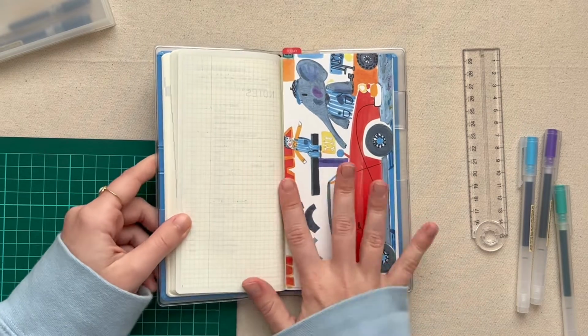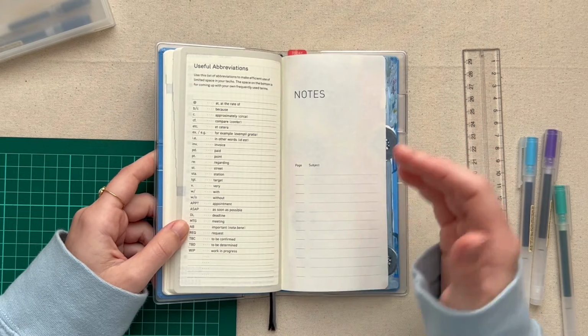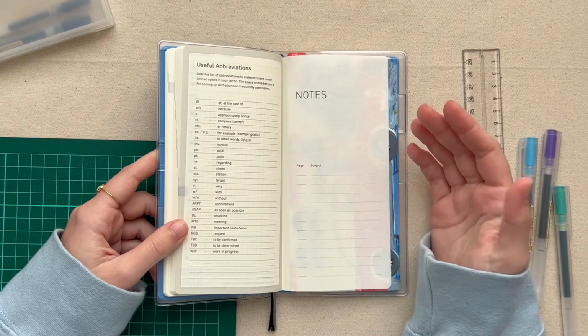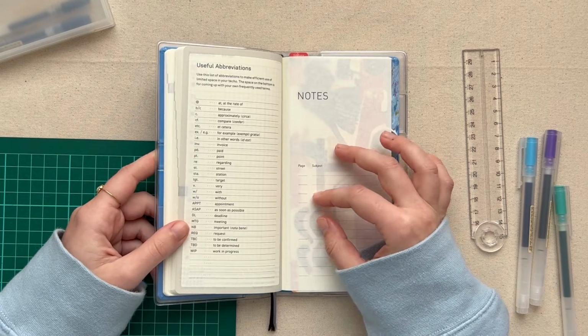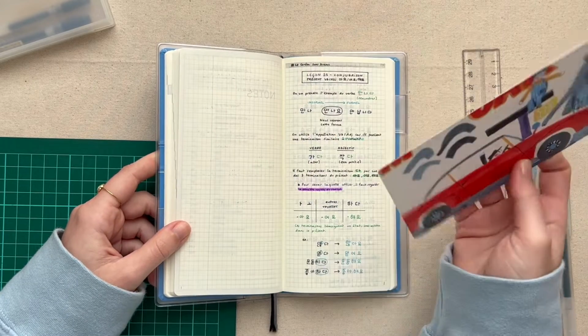All right, so here we have the index page. I haven't been using this because I feel like there won't be enough lines for all the lessons in there, so I'm keeping it blank for now, and maybe I'll just do a list of all the resources I used during the year. I think that might work better actually. So yeah. Moving on to the notes section.